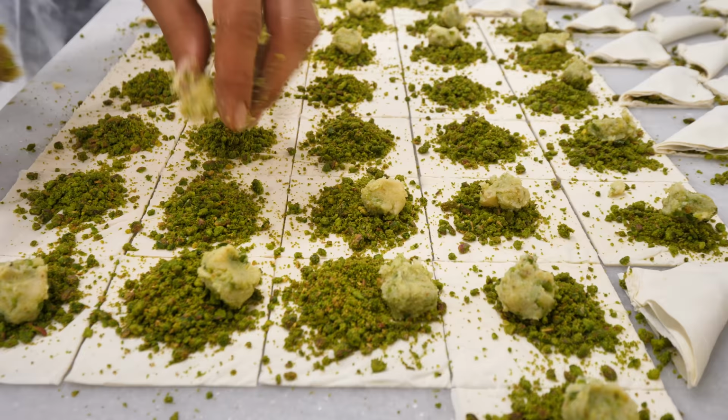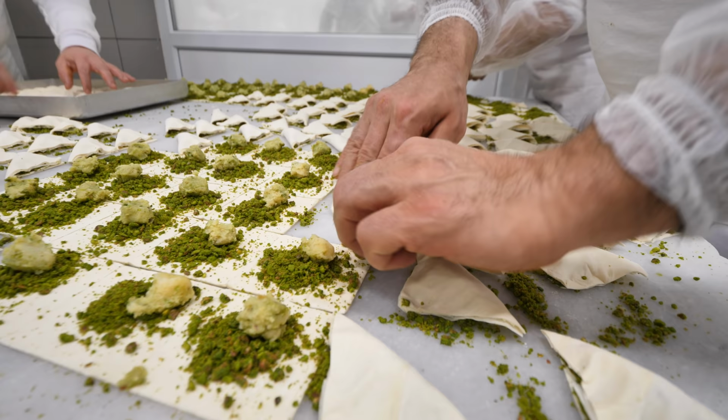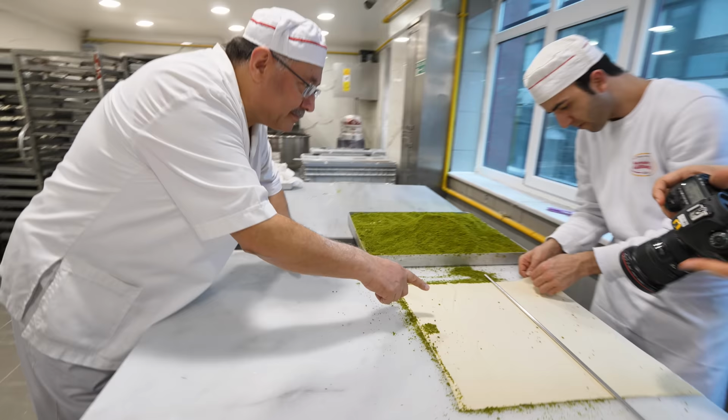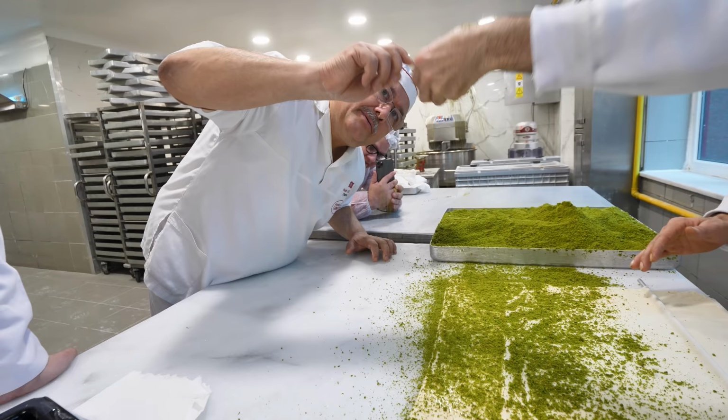Milk solid. Milk cream. We say kaymak in Turkish. Kaymak. And then these get folded over into triangles. And you drink this with tea. They get put right into the tray and then covered in syrup. Beautiful. And even more baklava. More pistachio than other variations. Oh, the ghee.